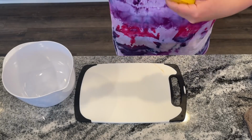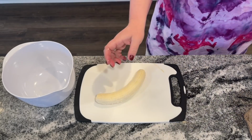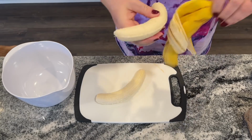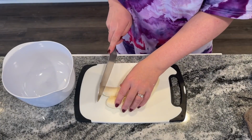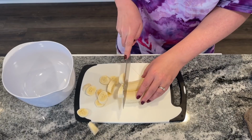So I'm just going to let that sit for a few minutes, and I'm going to get everything started for our crepe filling. So you're going to want 2 bananas chopped up, and we're going to just slice them both into maybe 1/4 inch slices of banana.